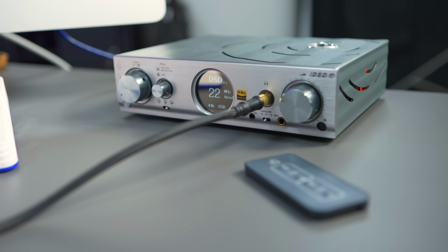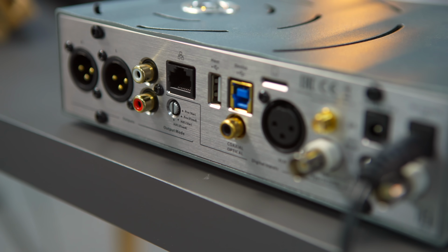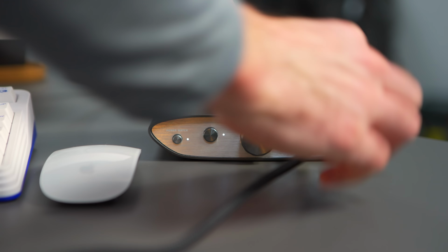Now, when you listen to music on the Pro iDSD with a nice pair of headphones, it sounds incredibly detailed. A lovely, wide, airy soundstage. It sounds really, really good. But then I tried the iFi ZenDAC straight afterwards and preferred it. I think there's one very simple reason for this.